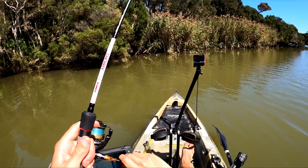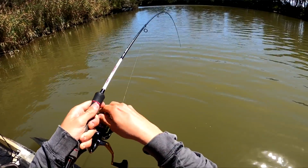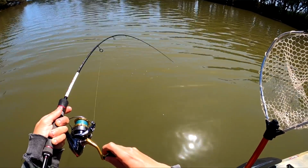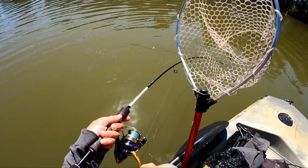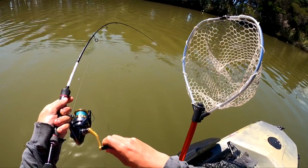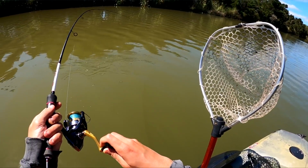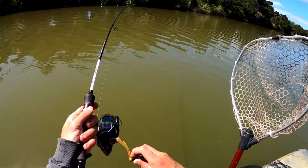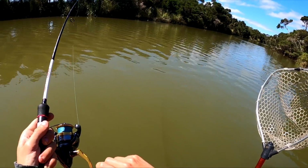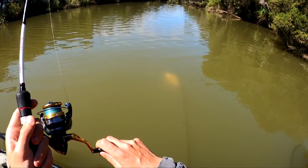There we go. We got one. Under the most random tree. Feels pretty good too. Yes. Whoa. Big. Very big. What is it? It's big.